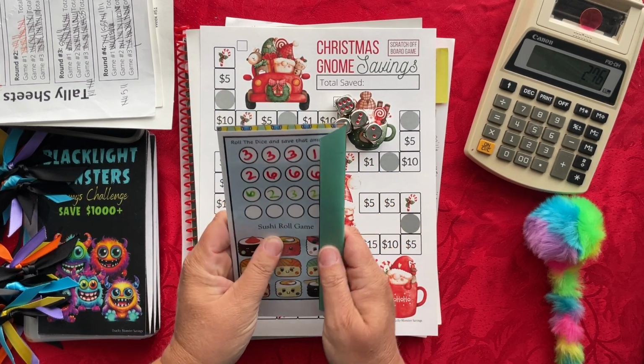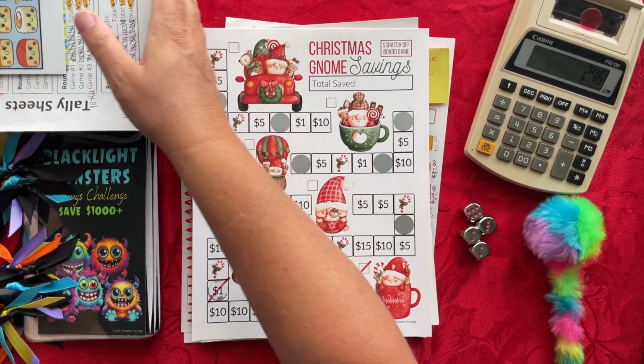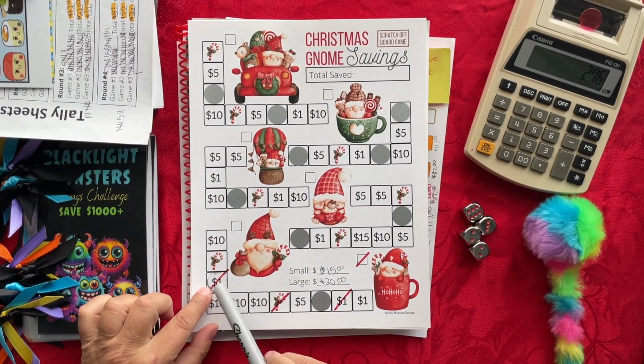All right, so that is the sushi roll game. Okay, now we have the Christmas gnome savings. So let's go ahead and take it from right here.